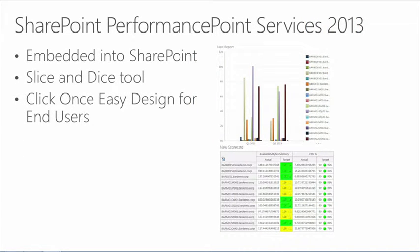Now, when we think about SharePoint, we have our SharePoint PerformancePoint Services within 2013, where we can slice and dice that information upon need. And it gives us a click-once, easy design for an end user type of view, where they can really see: how am I performing against certain incidents? What are the incidents that are most critical? What are the problems that are occurring most often? What are the services that are being requested the most? What are the resources that are being tasked the most within the environment? Because I'm seeing these alerts, since I've already brought in that integration with Orchestrator from Operations Manager, which is doing that reporting and pulling in that information.